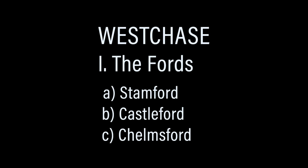That would be Roman numeral number 1, the Fords. Under that would be the villages within the Fords. So A, Stamford, B, Castleford, C, Chelmsford, and so on and so forth. So when you're in Chelmsford, you're actually in the Fords in Westchase. It can get a little confusing, but if you think of it that way, it makes it a little bit easier. So you can do that breakdown with any of the large neighborhoods within Westchase, the Greens, West Park Village, and so on.